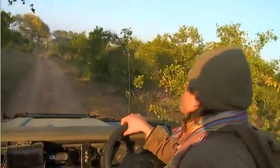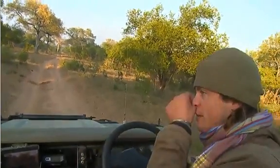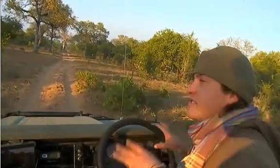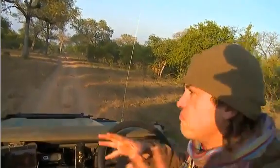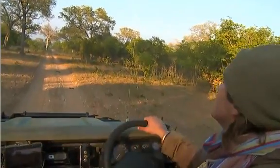Or the Lebombo flat lizard. Only occurs on a few granite koppies on the eastern boundary of Kruger with Mozambique. It's a tiny little lizard with a red head. And that is, well, I suppose it's not really endangered, it's endemic, so it only occurs there because the habitat is only perfect in those sort of 5 or 6 spots.